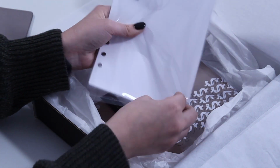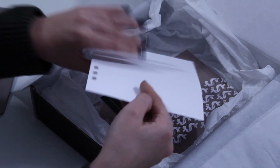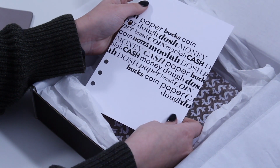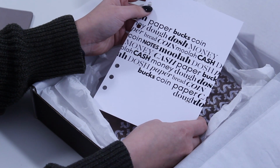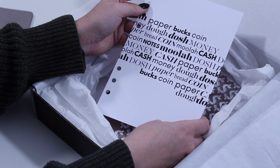The color scheme is very Cloth and Paper, that black on white. Now this dashboard is not vellum. This is more of a heavy cardstock. It's nice and smooth to touch though. And I like the way the ink has this very slight shine as you see it in the light. I like that.